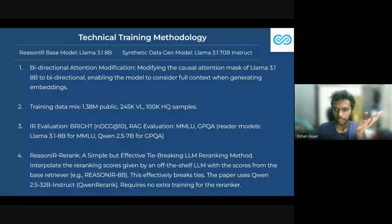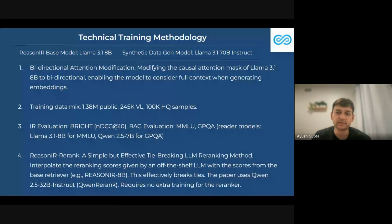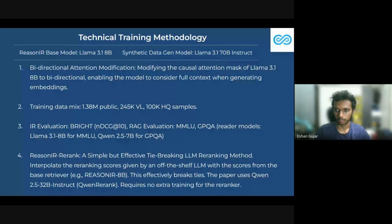The LM head is essentially a 131072-sized output that gives the probability for each of the tokens in its vocabulary. You don't want that. You just want the representation after all the attention blocks have processed the query. So they're taking the penultimate layer's output. Correct, just the embedding is considered. Got it. Okay.